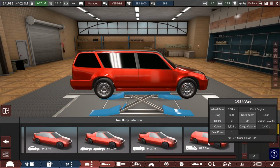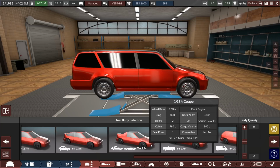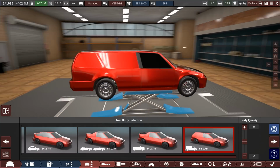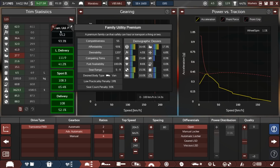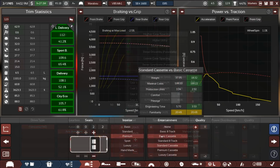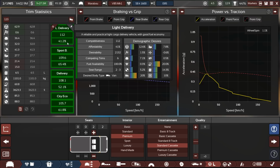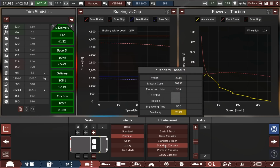And now the van. We could even make a... Ooh, target top. A coupe. Convertible. But nah, let's do a van version of this. We've already morphed it exactly to where we want even. And this one is no longer doing well in family utility premium. But instead, light delivery is coming up as we would like. This one, of course, only has 2 seats. And light delivery can't really handle the premium. That is the premium interior and the standard cassette.